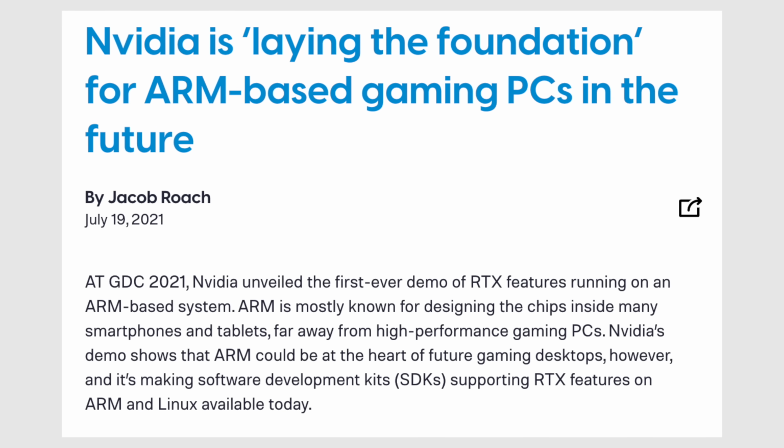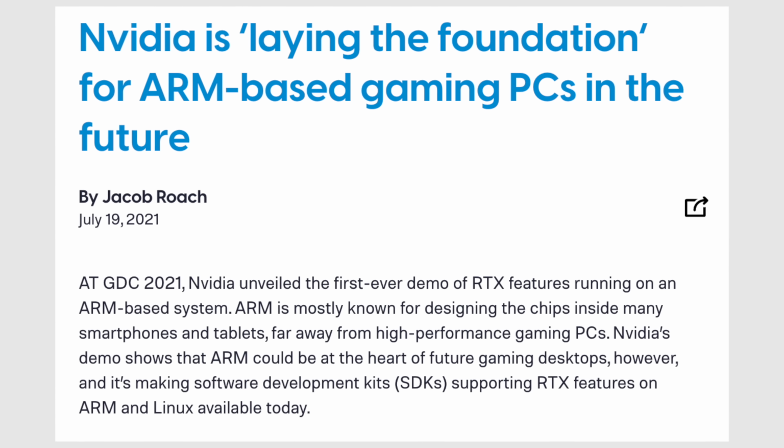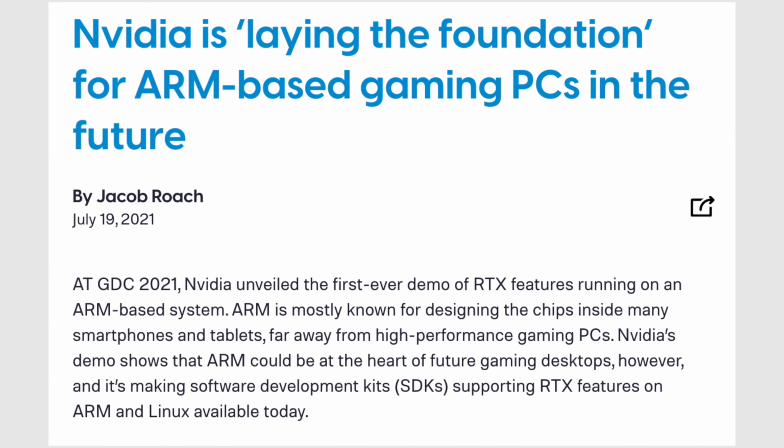So Valve devised a master plan that would fix gaming across all of the gaming platforms at once, helping them capture as much market share as possible with Steam, even in the wake of an ARM-based laptop revolution that we're now seeing today.